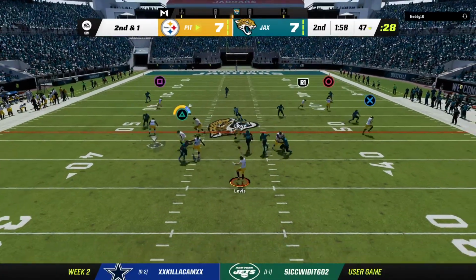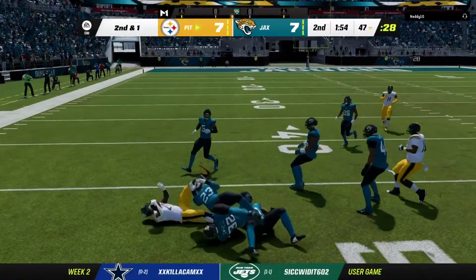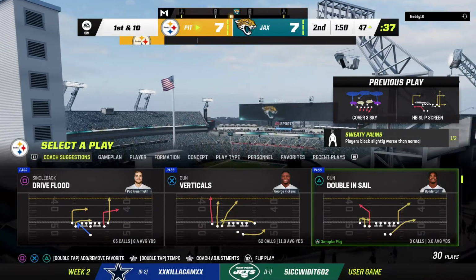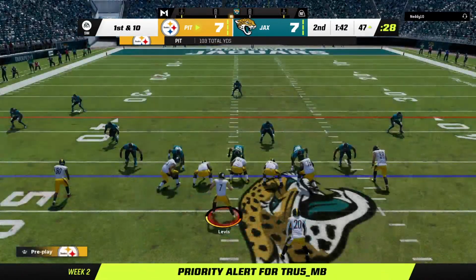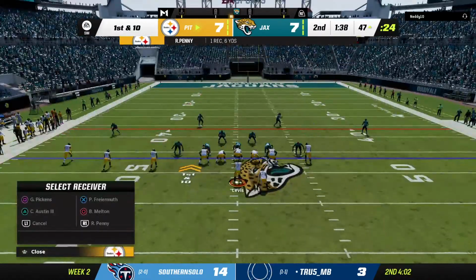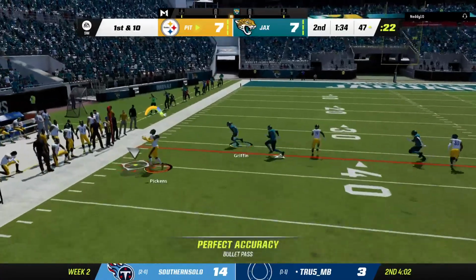Second and 1. They set up the screen to Penny, and they'll get this down to around the 47-yard line. A nice throw right there. And, Charles, this is game number 2 in the NFL for this young rookie. His guys getting the victory last week, and he played pretty well by most accounts. Curious, what did you see?